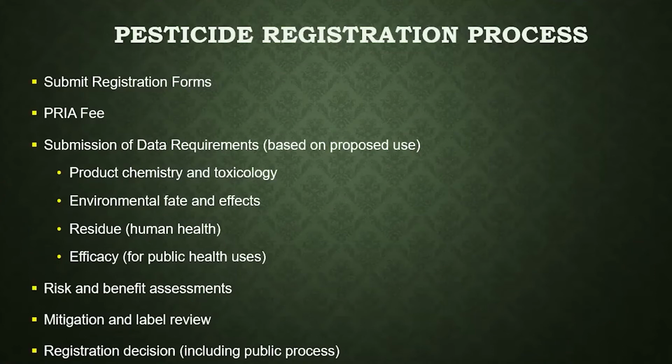Examples of mitigation that may be applied to reduce risk are requiring personal protective equipment, timing of application, decreasing the number of applications, etc. The label is the law. You'll find the following statement on every label. It is a violation of federal law to use this product in a manner inconsistent with its labeling. The label is the primary tool for EPA to minimize pesticide exposures to mitigate risks of concerns. The label is also how EPA communicates with the end users.